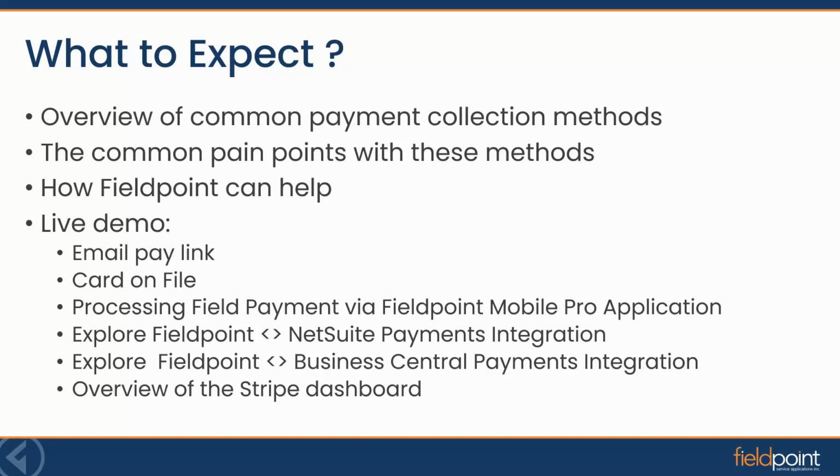We can then change gears and jump into a live demo where I will show you how you can process a credit card payment using an email pay link or an existing payment method from the payment vault. I will also show you how you can collect payments from the field using the Fieldpoint mobile application. We will then follow the transaction through to both NetSuite and Business Central to show you what the interaction looks like there.